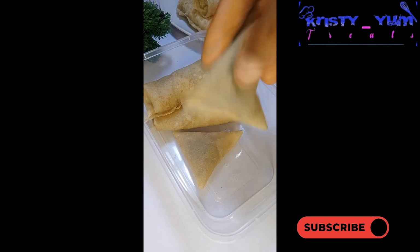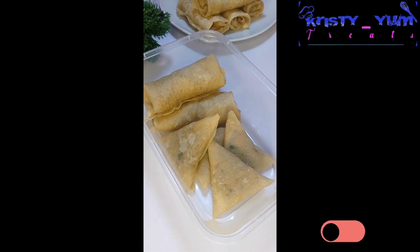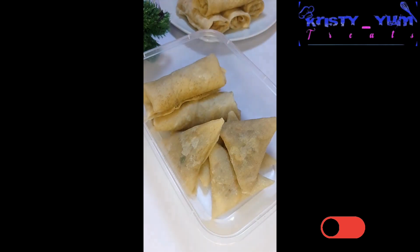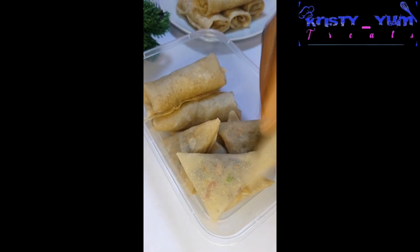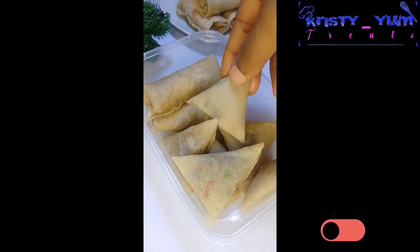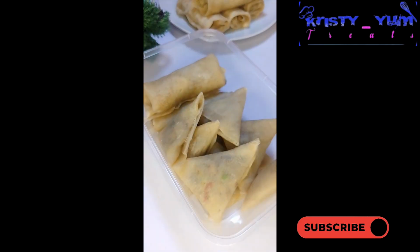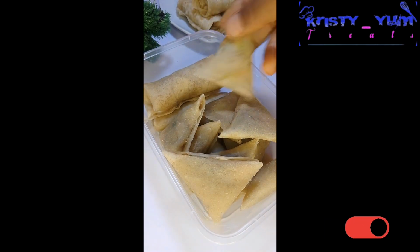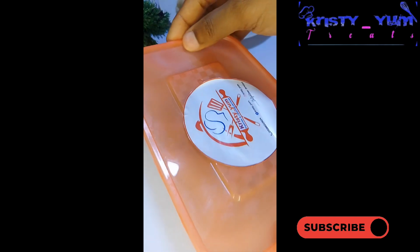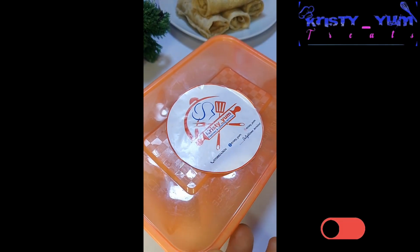Without frying it, you can store your small chops in a container like that. You cover it tightly and then you refrigerate. This can stay more than a week or 2 weeks. If there is constant light, then you can fry it whenever you like or whenever customers order for it. And then you fry it when you're ready to supply or when you're ready to consume.